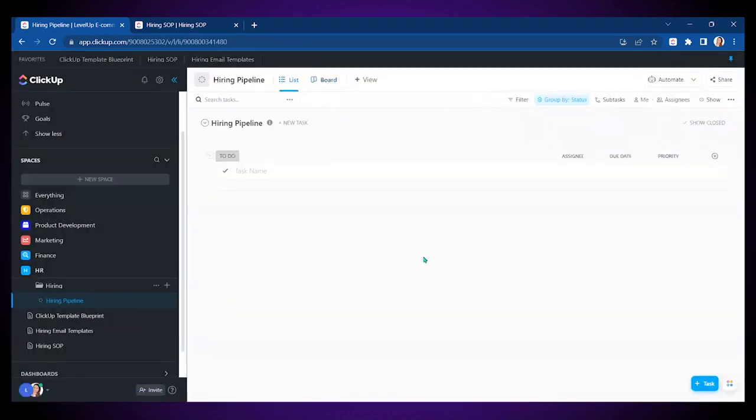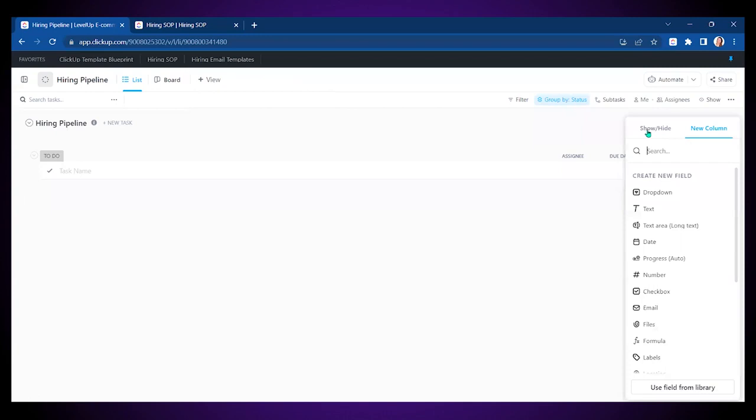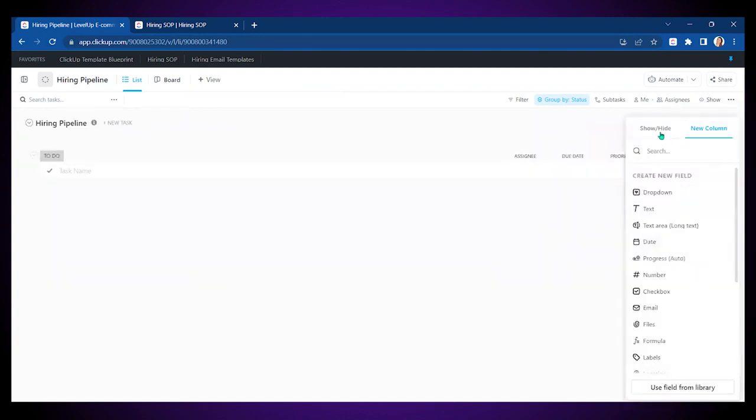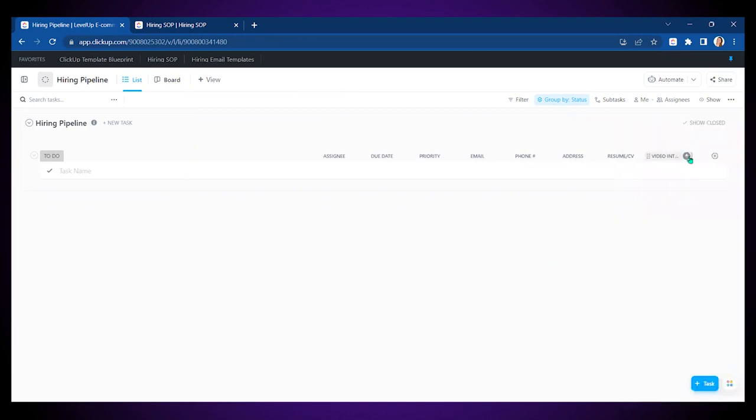Now, the next thing is to show these custom fields that you just created in the list view. To do that, click the plus sign here, switch to the show and hide tab for the existing custom fields, and start clicking and selecting those custom fields. So phone number, address, CV, video introduction, and there you go.